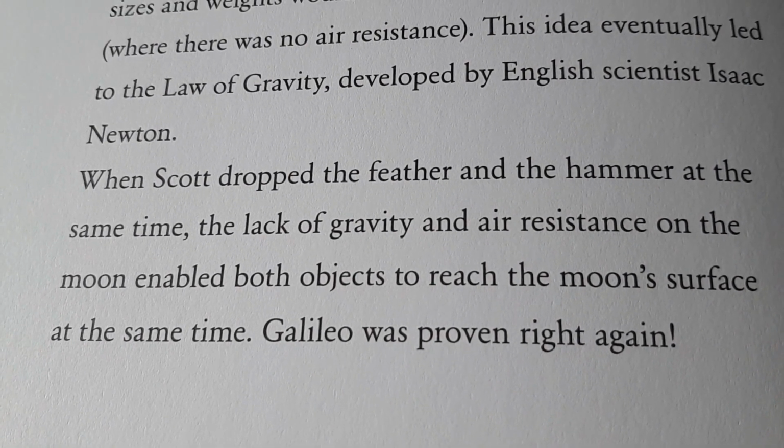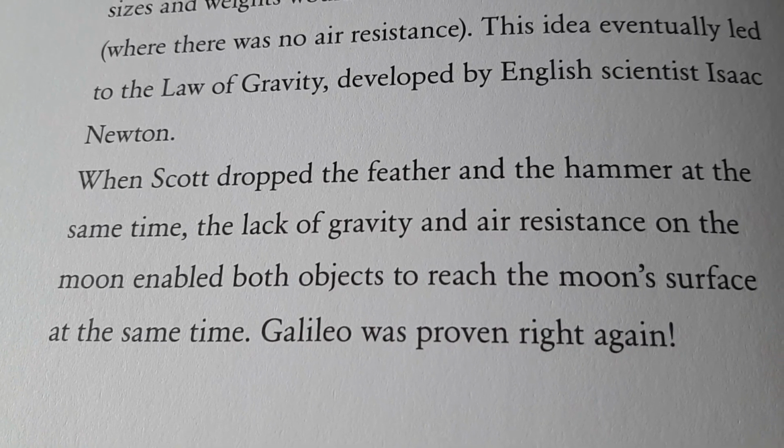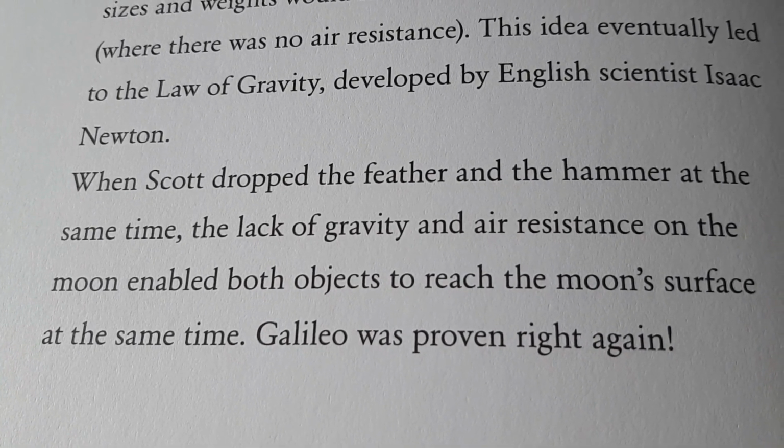When Scott dropped the feather and the hammer at the same time, the lack of gravity and air resistance on the moon enabled both objects to reach the moon's surface at the same time. Galileo was proven right again. I just think that's a fascinating fact. There's a feather on the moon. Wow. Yeah, so my next Gentle Words podcast is on the theme of feathers. So I hope you're going to enjoy that if you like listening to poems and things.